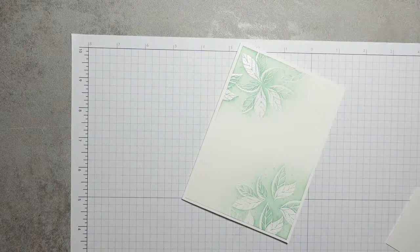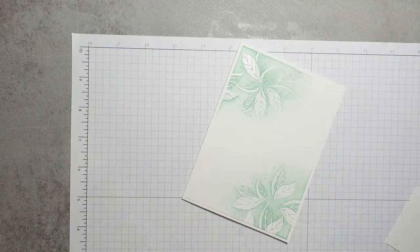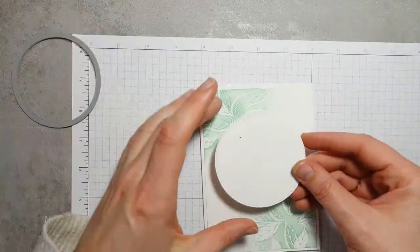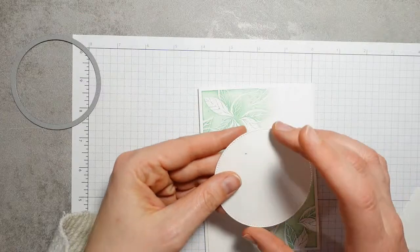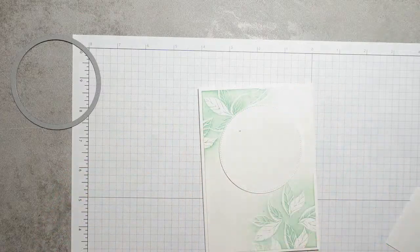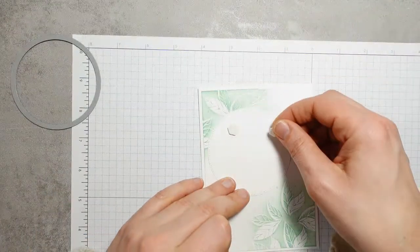You could cut some leaves at the same time, but I'm just going to do it separately. And that one's going to go on dimensionals. Oops. Must have had something on my thing. I'm going to cover that up anyway, so that's okay. This can go on dimensionals.